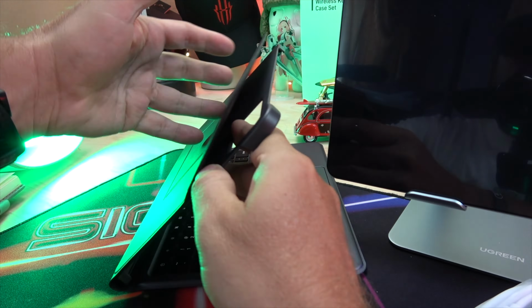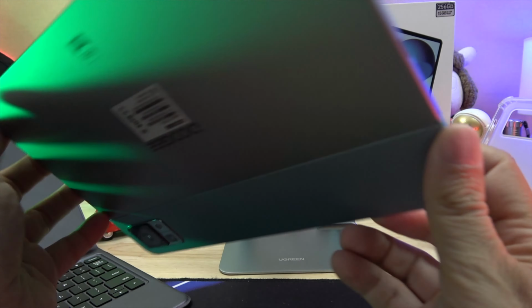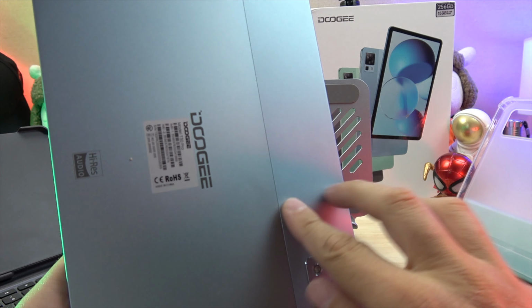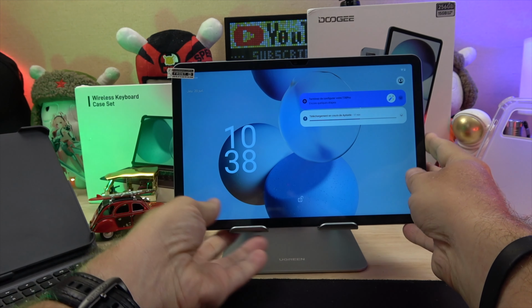Now let's talk about the design. This tablet is quite sleek, measuring 257 x 158 x 7.6 millimeters and weighs in at 539 grams. The compact design makes it easy to carry around, making it your ideal companion for work, school, or leisure.